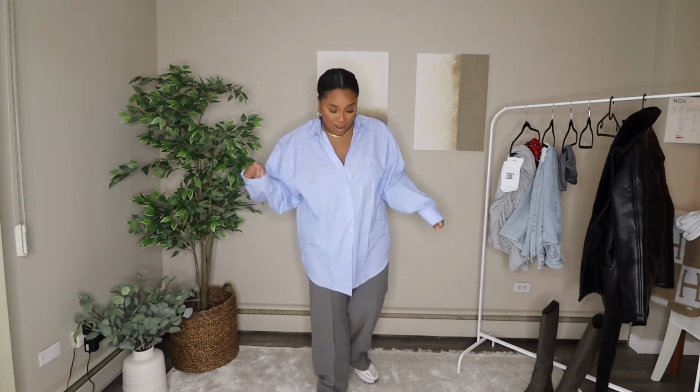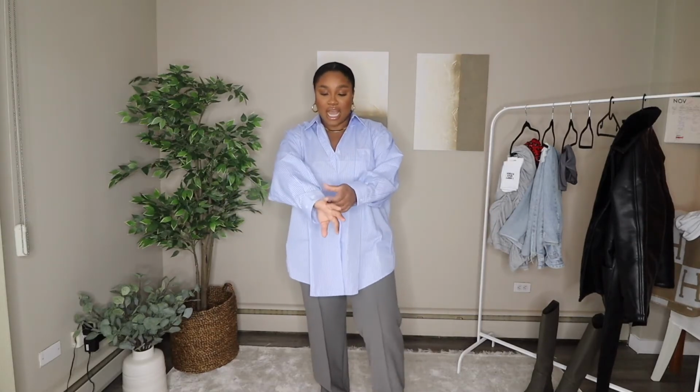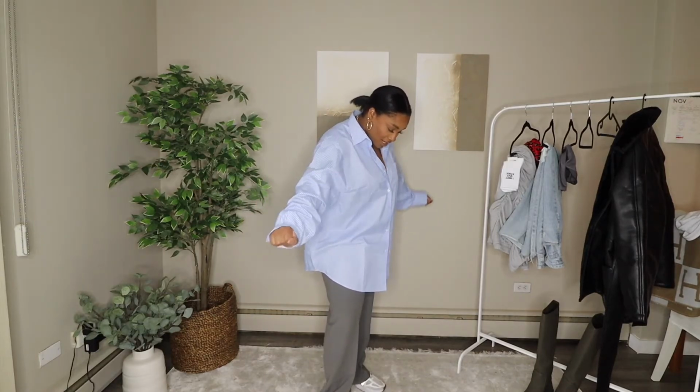Oh my god, that's how I intended to wear it. Well, I wear it with this, but also with joggers, to dress it down, make it more casual, make it more fun. So kind of have it like that, and I just love it. I love the oversizedness. I love the detail on the cuff of the shirt, and it's just your basic pinstripe shirt. I've always been looking for a good pinstripe shirt, and this is it. I found the one that I love.